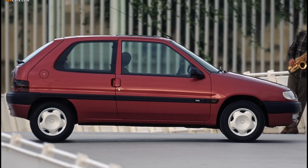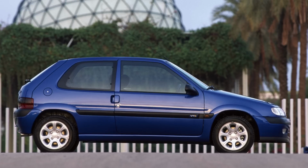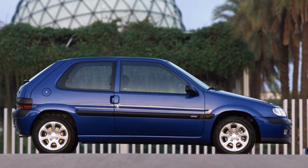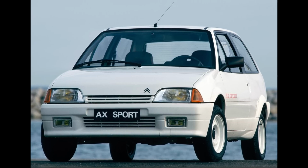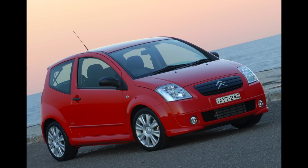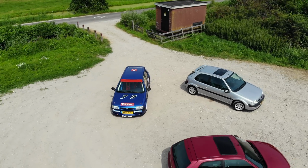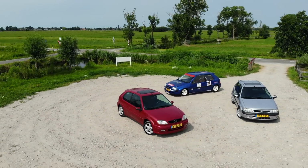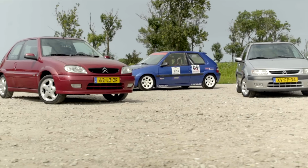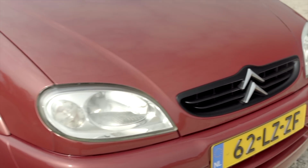The Saxo was Citroën's compact hatchback during the late 90s and early zeros, with the VTS 16 valve being the pinnacle of the Saxo range. The Saxo followed the lightweight Citroën AX in 1996 and was eventually replaced by the Citroën C2 in 2003. During its lifetime, the Saxo received a couple of small modifications and one major facelift. You can easily recognize a Phase 2 model by the rounder headlights and different grille.